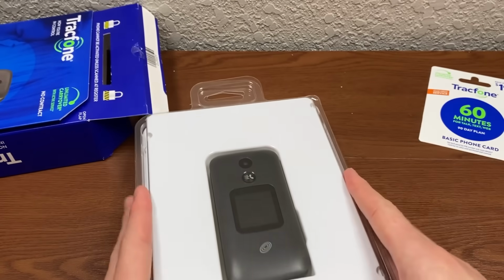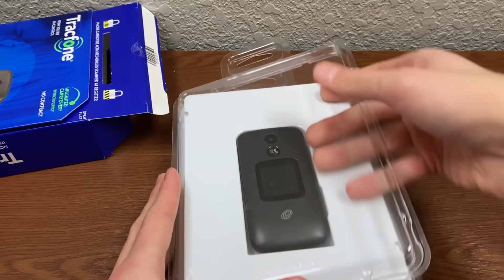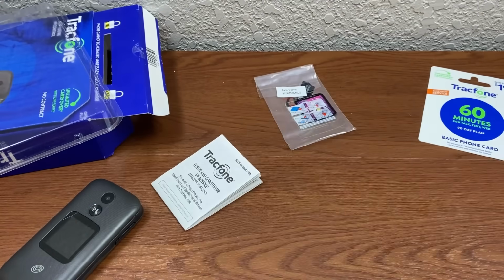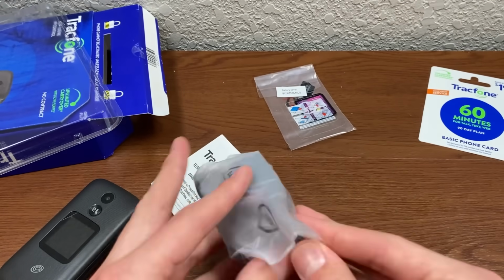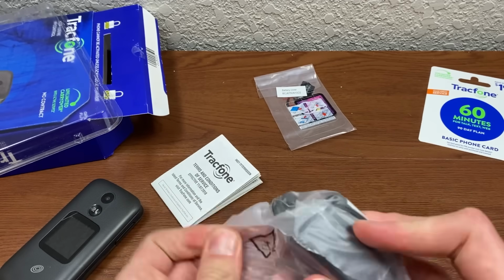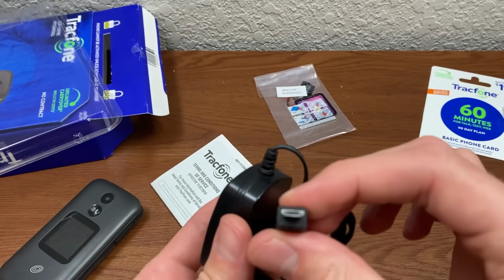So here it is right here. This is the Alcatel My Flip 2 in all of its glory. Let's go ahead and take off the little plastic covering here. You've got your TracFone terms of service, you have your charger, which I haven't even opened up yet, but let's see what charger this thing's going to use, what interface we're going to have. I'm going to guess USB, yeah, micro USB.